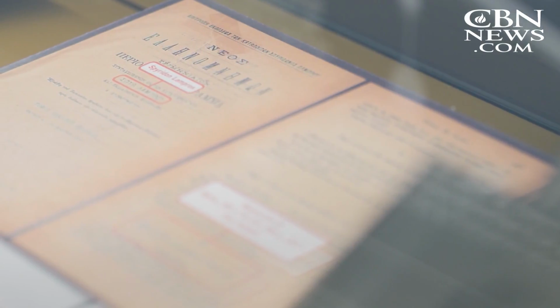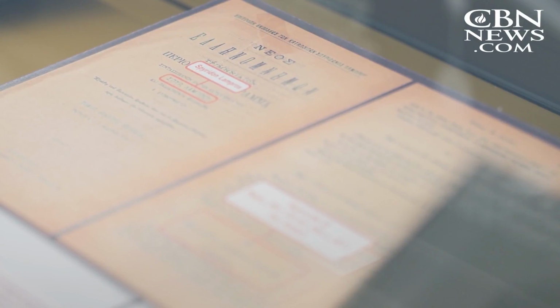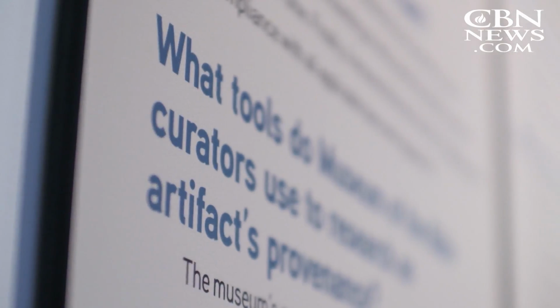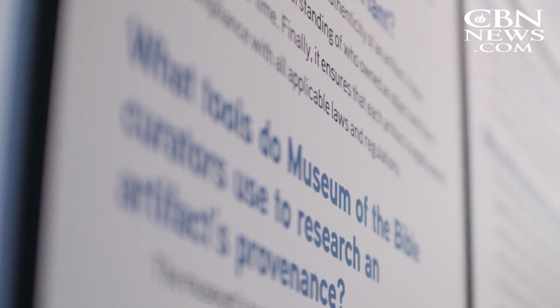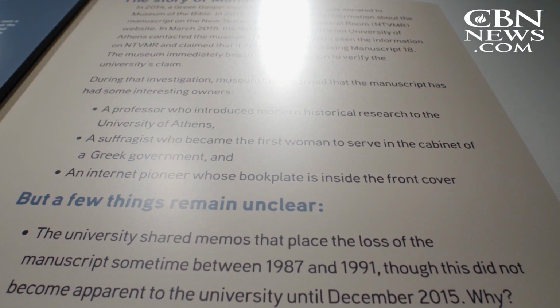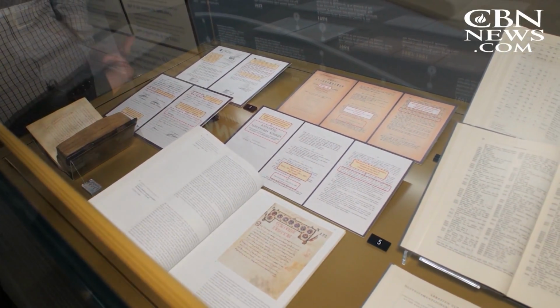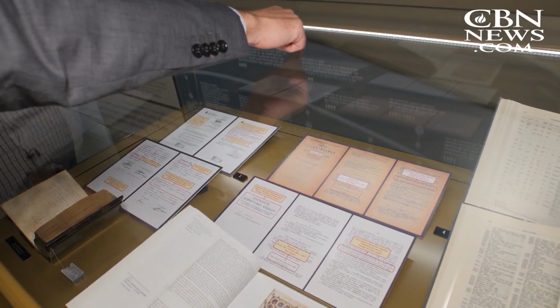Documents reveal it first resurfaced at an auction in 1998. Then it passed through a handful of private collectors before being donated to the Museum of the Bible in 2014. No one knew the truth because of tampering and a missing page. That page may have had some identifying marks, so it looks like someone intentionally tried to hide the identity of the manuscript. Meanwhile, the University of Athens did some digging and discovered its missing property could be in America.